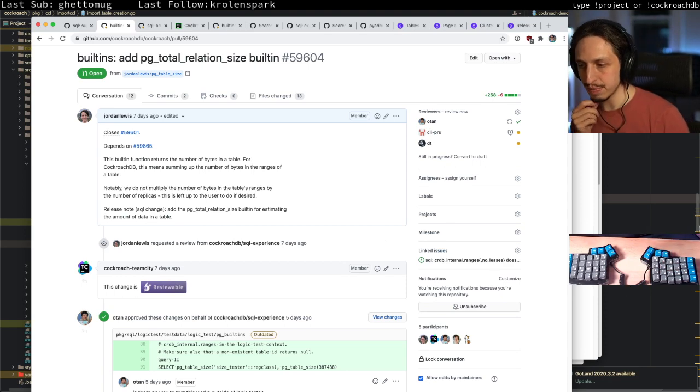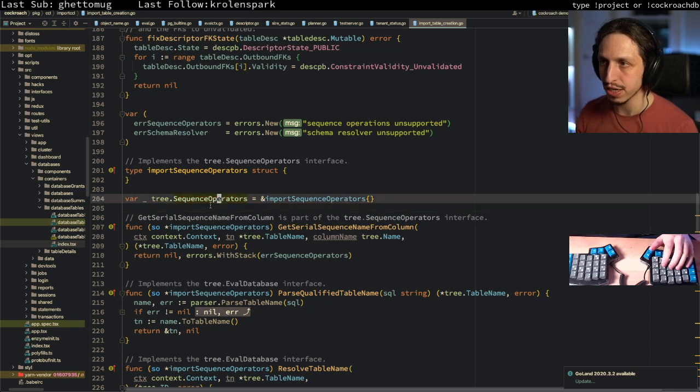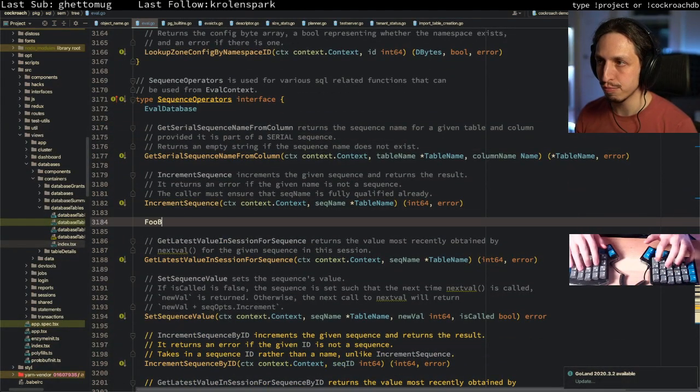Does Golang have a thing to fill in missing functions in interface implementation? Yes, it certainly does, my friend. Okay, check this out. Tree.sequence operators. We're going to add a new thing. We're going to call it the foobar context context.context, right?